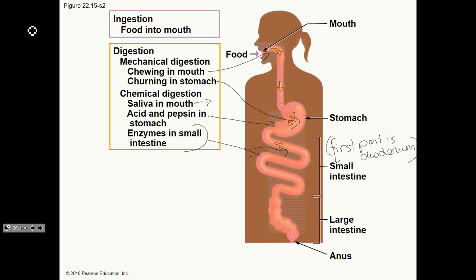First part of the small intestine is the duodenum. And actually, the lining of that does make some of these enzymes, you're right. But then there are two other structures that give more enzymes. What were those? Our liver, yeah. So our liver was one. And our, what was this guy? Our pancreas, yep.